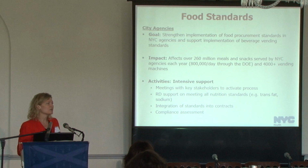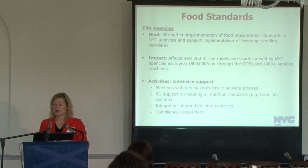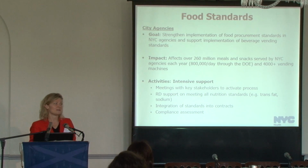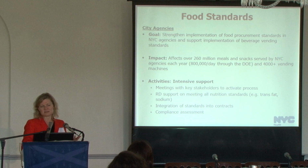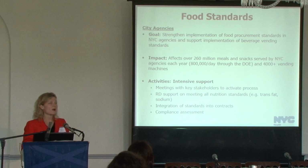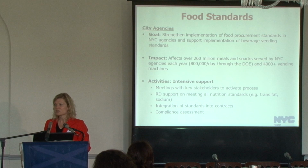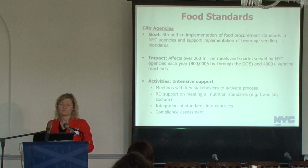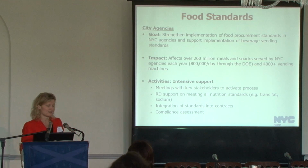So I'm just going to tell you a little bit about a few of the interventions that we've worked on at the health department. We have a number of different interventions in addition to these and complemented by these, but these are just some examples. We have these food standards that we developed about 4 years ago to govern how we purchase and serve meals in city agencies, and also what can go into vending machines that serve beverages in city agencies. We recently updated those with food vending standards in December.